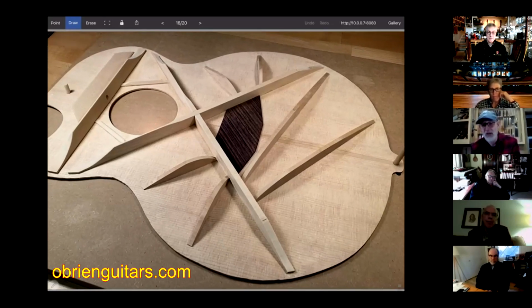I shape my braces like an airfoil, and that's to give the guitar a little bit more of a crisp, a little bit extra clarity, as opposed to the more bass and mid-range that you bring out with scallop braces, more of the Martin sound.